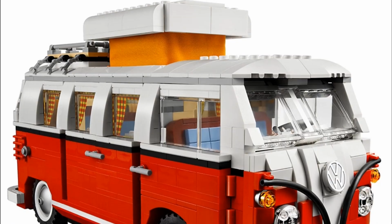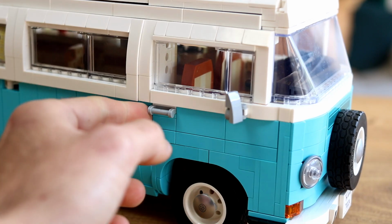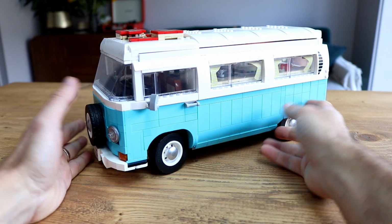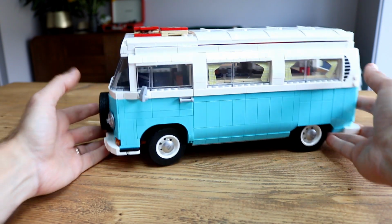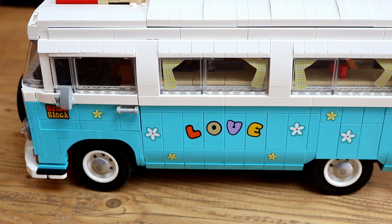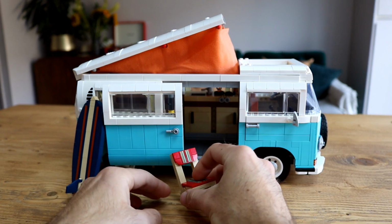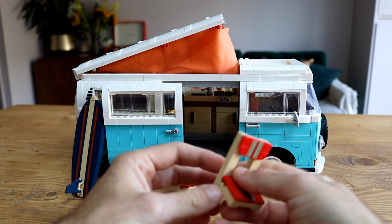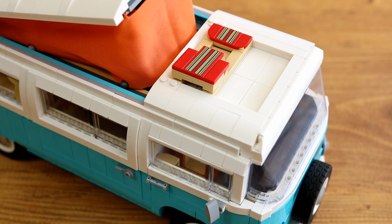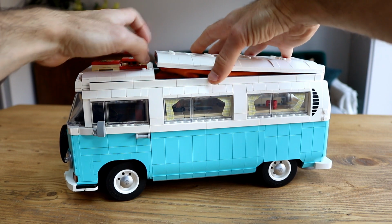The end result looks great, and 2011's 10220 T1 camper van pales in comparison to this latest design in terms of scale, authenticity and overall look. Saying that, on its own with the roof down, it's not exactly the most attractive looking LEGO vehicle ever. Optional stickers featuring flower power and surfing motifs are included to help the overall aesthetic, but pop the roof, open the side door, lean the surfboard against the van and unfold the camping chairs, and the whole thing immediately conjures up images of road trips and surfing holidays. It's by far the best way to display the set. Just remember not to touch it, or breathe on it, or even look at it the wrong way, for fear the whole thing will collapse into a heap of broken bricks.